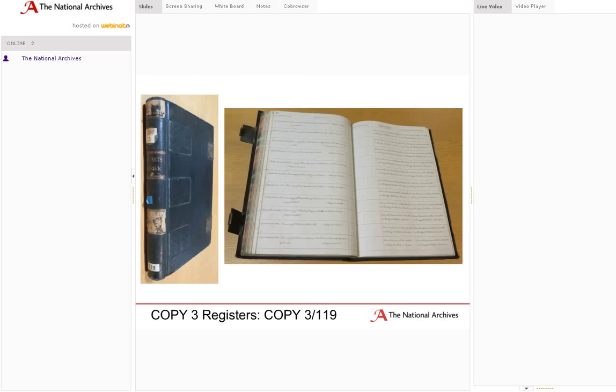Going back to the process itself, once the registration form was filled out, the details were then entered into the registers, of which we can see a typical example here. They served as a record of registration to which any dispute of ownership was referred. Over the 50 years the Act was in force, several changes were made to the registry that are important to note.